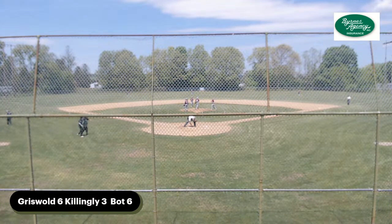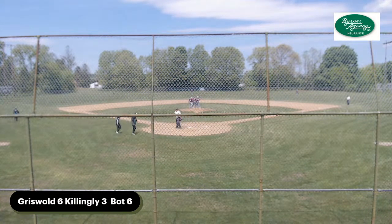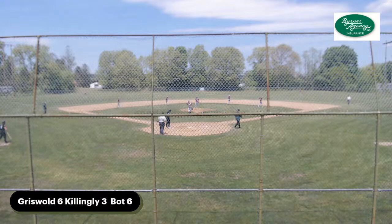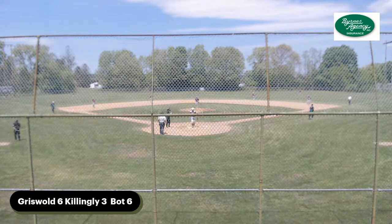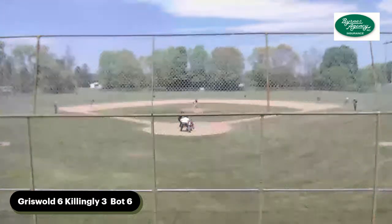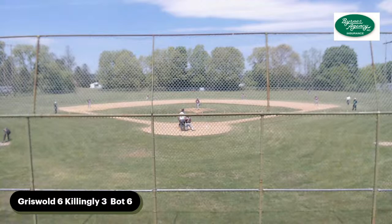Bottom of the 6th, and we'll go from the bottom to the top of the lineup here for Griswold. Odo will lead off. He is 0 for 1 on the day. He was hit by a pitch in his first at bat and struck out looking in his last at bat. Like a ball low. Ground ball fouled off to the left. That'll make the count 1 ball, 1 strike.